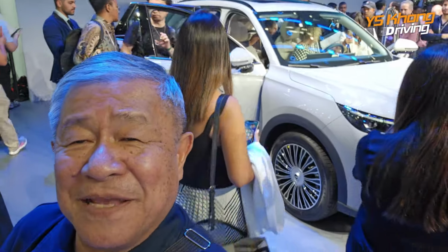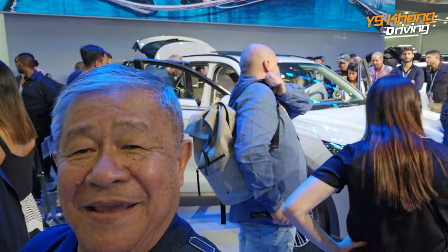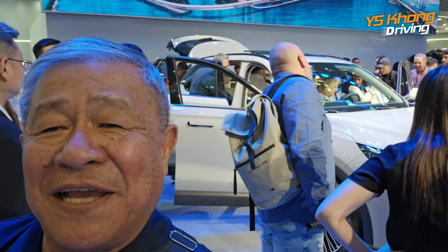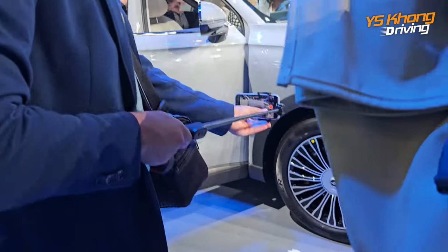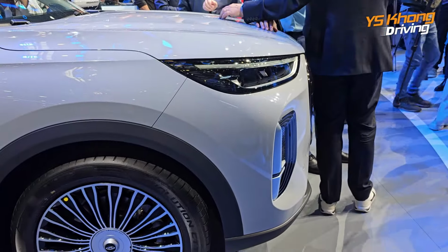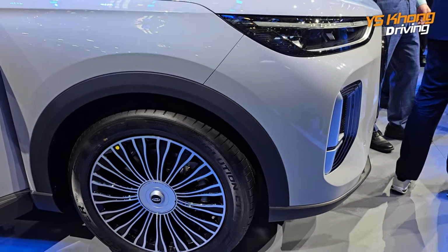Hey guys, we're at the Beijing Motor Show and we are at the Chery stand, and behind me you see the Chery Tiggo9 that's just been launched, and this is the flagship of the Tiggo family. Turn the camera around and we look at the car now. It is very difficult to get a shot because there are so many people around, but let's try to take a look at it from whatever angle.